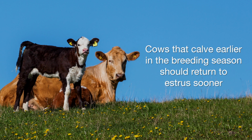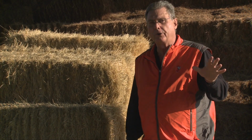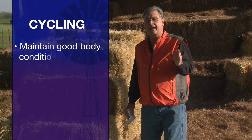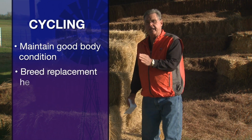So I think if we keep these 3 factors in mind next year as we get our cow herd ready for the breeding season next May, let's keep in mind that if they're in good body condition at calving, that will help a lot. If those replacement heifers are bred ahead of the cow herd to give them those extra days, that will certainly be advantageous.